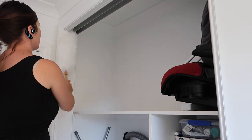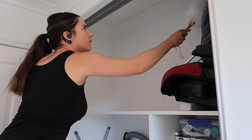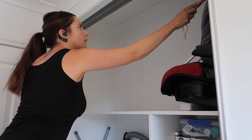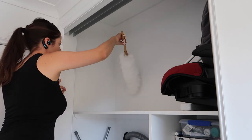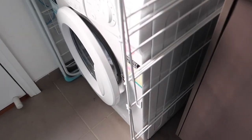If you're new to our house, our laundry is down the bottom. It's just off the playroom. I'm Ali, I'm a mum of two. I have a 2.5-year-old daughter and an 8-month-old son, and I just want to have more time to spend with them, just having fun while they're young.